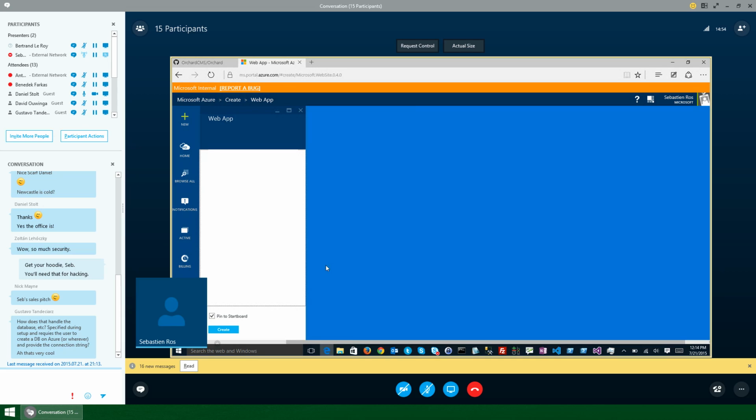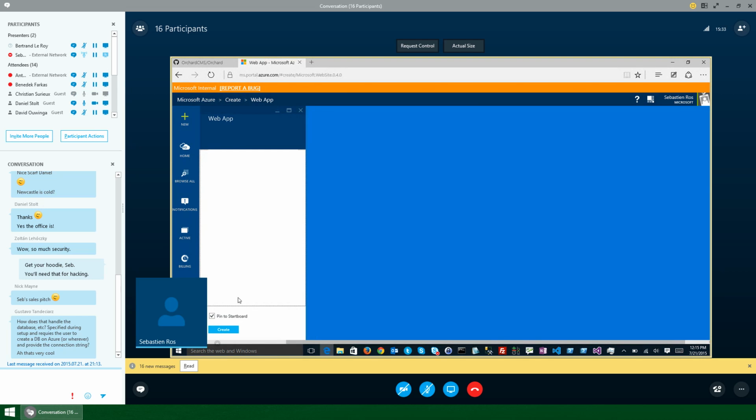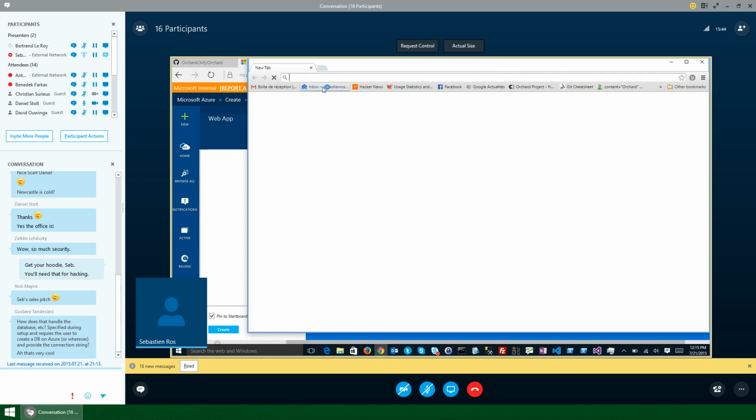It's slow because it's a preview internal build of the portal. Show up at some point. Could I also have a smart card to log into Azure? You could, but it's a requirement for Microsoft internal. Because we have access to Azure services, and if we get hacked, so it's more security. Okay, so, okay, I will try again. The browser doesn't like it.